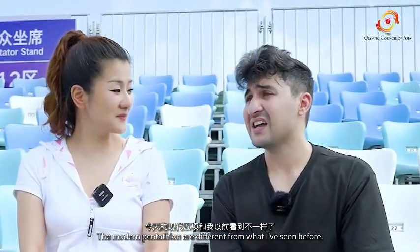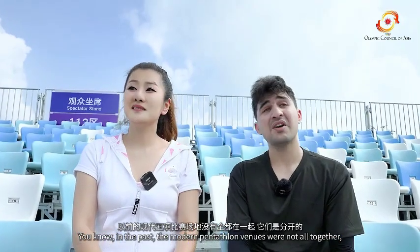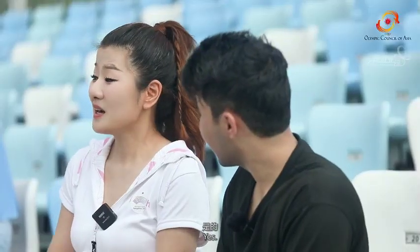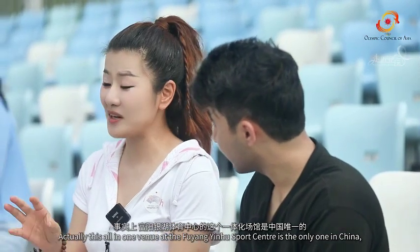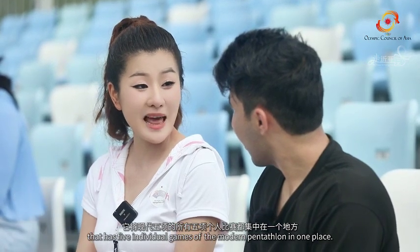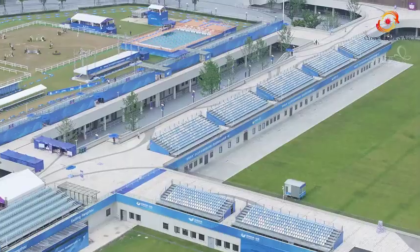Celia? Yes? The modern pentathlon is different from what I've seen before. So what do you think is different? You know, in the past, the modern pentathlon we knew were not all together. They were separated. Actually, this all-in-one venue at the Fuyang Info Sports Center is the only one in China that has five individual games of the modern pentathlon in one place. Oh, that's great. So we can see all the competition from the stand, and we don't have to change the venue, so it will save us a lot of time.